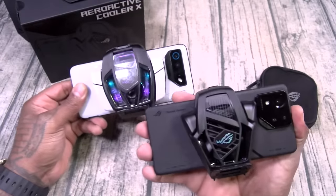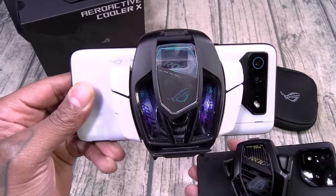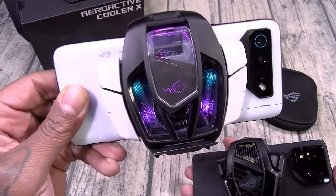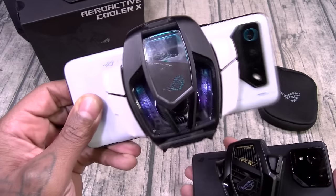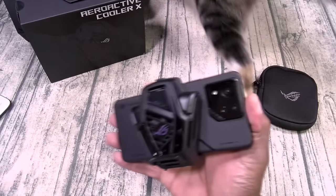Okay, but if you notice, the newer version is a little bit smaller, but I'd rather have it a little bit bigger and have that built-in subwoofer. That is so dope for me. This is why this is my travel phone, and this is why I can't sell this phone, which will bring me to my next point that I want to talk about.